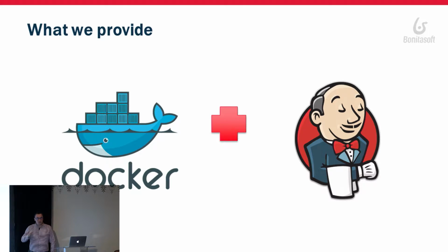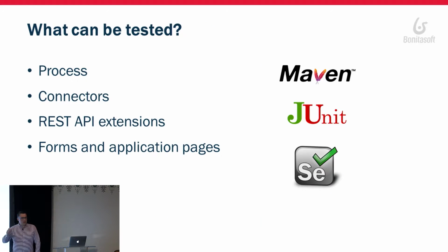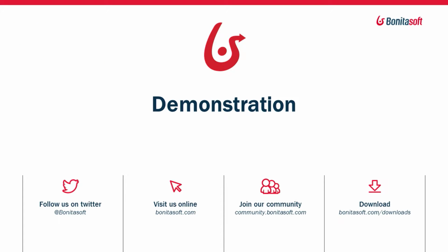What we provide is a set of images, two kinds of images. The first one combines Docker and Jenkins, and the other one combines Docker and Bonita BPM. It comes with three main jobs pre-configured. The first one is in charge of checking out the build from a versioning system. The second is in charge of deploying the project. And the last one is in charge of executing tests. This way you can test the main artifacts of an application built with Bonita BPM: processes, connectors, REST APIs, forms, and application pages. All that using the daily technologies used by DevOps teams, such as Maven, JUnit, and Selenium for end-user interface testing. What I'm going to show now relies on a really well-known use case for e-commerce. I'm going to introduce a regression in my application, see how continuous integration helps me detect it by getting a red light. Then I'm going to fix it and see how continuous integration becomes green again.